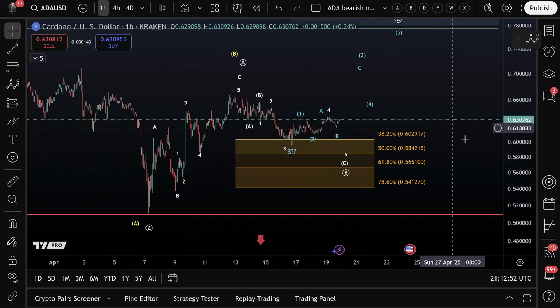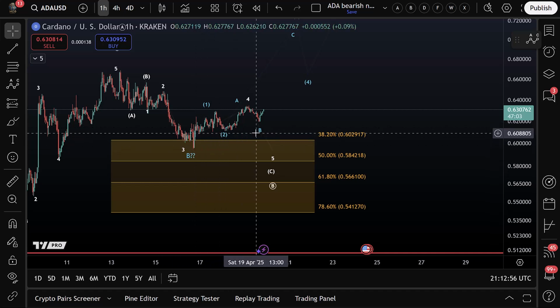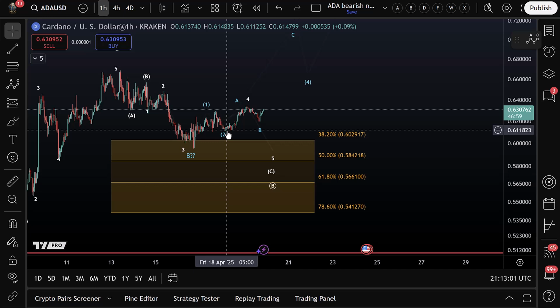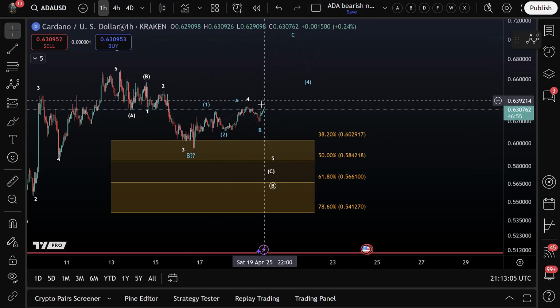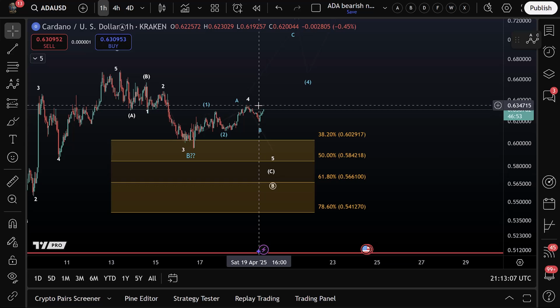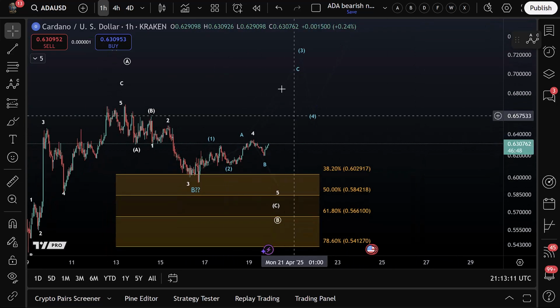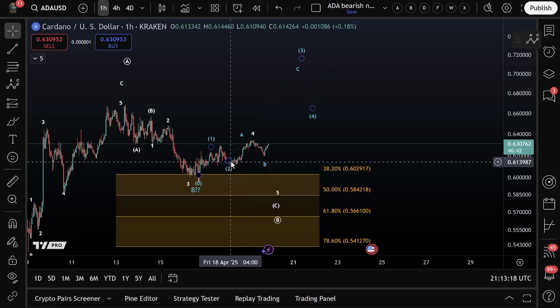Now, that being said, the idea that wave B bottomed in blue is only valid as long as the market holds above the wave 2 low at 61 cents. This would be further confirmed, obviously, if we go higher with a break above the last high at 63.4 cents. So as I said, I'm leaning towards it. Need to see a little bit more action, but we could focus on higher prices against that 61.1 cent level, that last swing low.